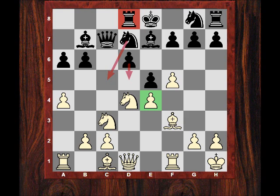But there's an interesting move. The spanner is put in the works here with Natalia's next move. I'll give you 10 seconds to see if you can guess it. I'll take away the arrows. So 10 seconds starting from now.